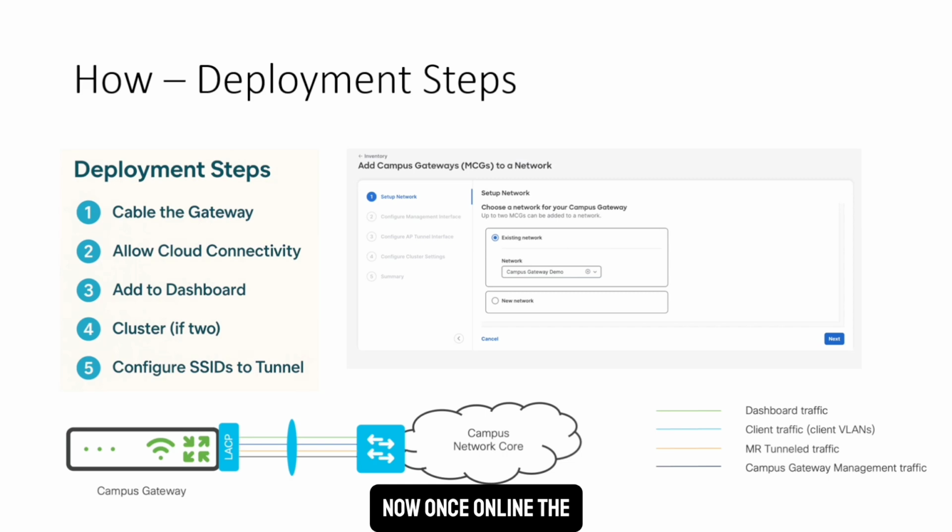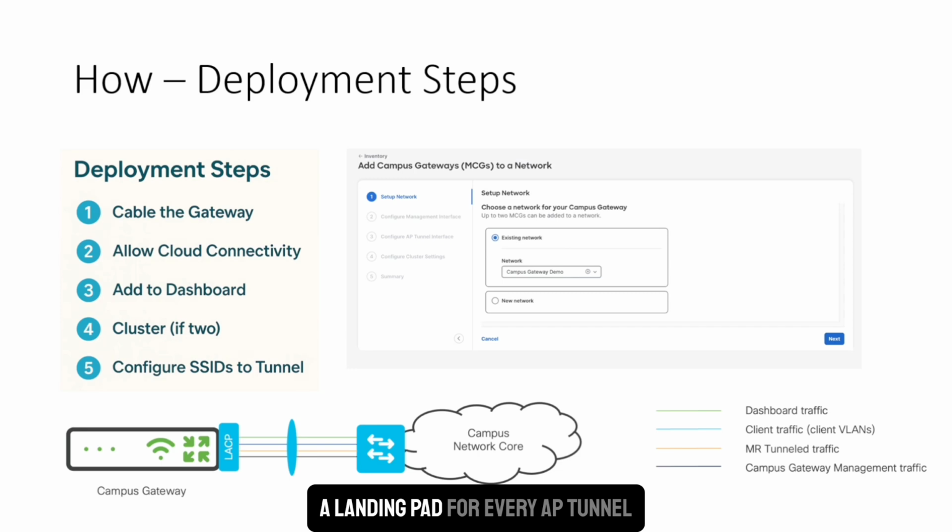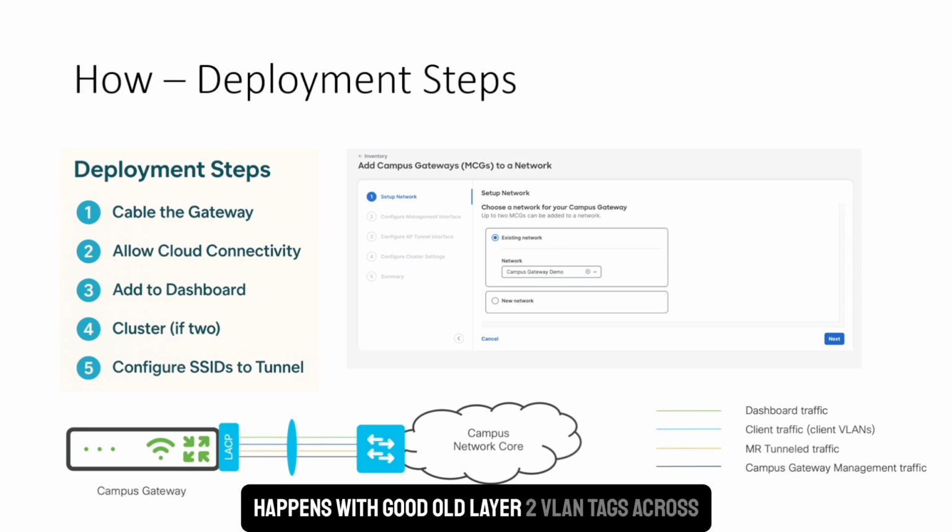Now, once online, the box creates exactly two SVIs. The management interface, used externally only for the tunnel, which can be DHCP or static, and the AP tunnel interface, an internal static IP that acts as a landing pad for every AP tunnel. No other SVIs are allowed at first customer ship, so user traffic segmentation happens with good old layer 2 VLAN tags across a single port channel. Clean, minimal, and hopefully less trouble too.